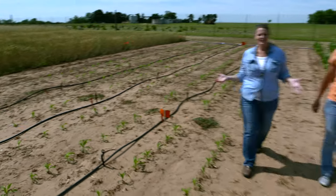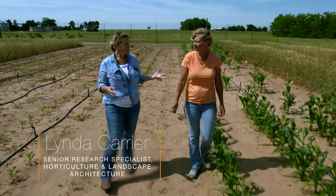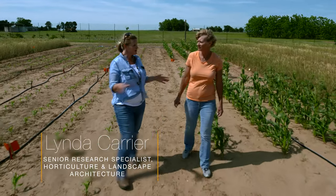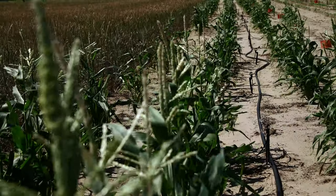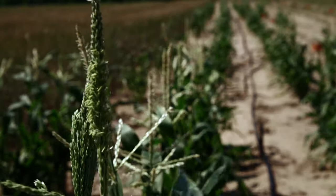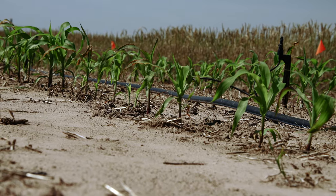We also wanted to look at the sweet corn trials here at the Cimarron Valley Research Station in Perkins. And joining us is Lynda Carrier, who is the senior research specialist that's responsible for these trials. Lynda, please tell us what you're doing out here with this. Well, this year we're doing another sweet corn variety trial. We try to do them about every year. And we look at different types of corn in our studies each year and look to see which ones perform the best in our climates.